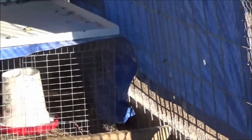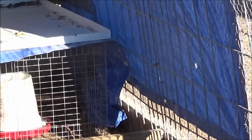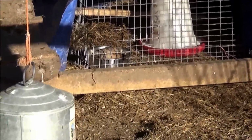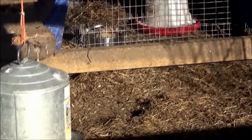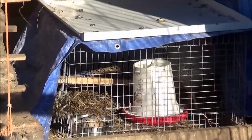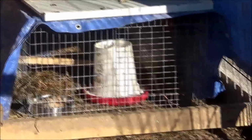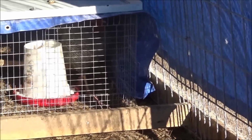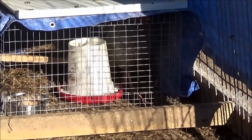You can't see him in there, but I got him in a small cage inside this pen, and he's doing fine. He's been in there for 4 days, I think now. But I'm going to keep him in there for a few more days. Then I'm going to try locking him inside the coop for a couple of days, so he gets used to it, and hopefully he'll come back to it. I think he will.